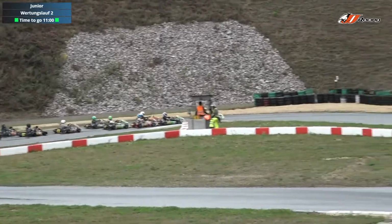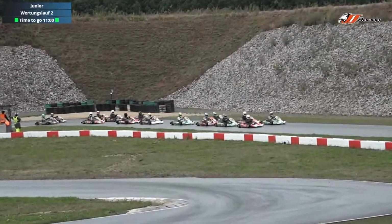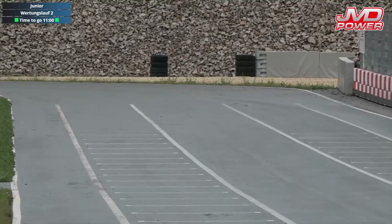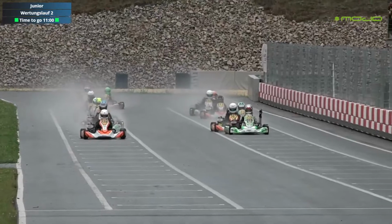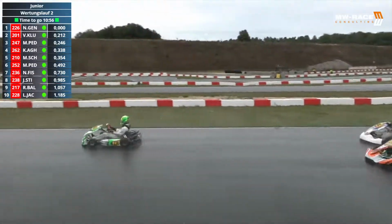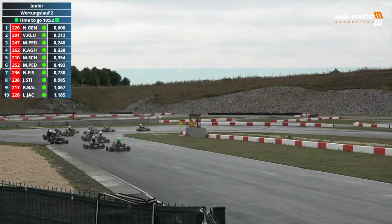So the top 10: Nikita Genza, Valentin Klus, Magnus Pedersen, Kian Agasade, Morris Schmeis, Mikkel Pedersen, Nevio Fischer, Rafael Genhofer, Janis Stiak and Rafael Balza. We go round the final corner. Into the tram lines. Revs rise. Full start. First one of the meeting. Race director not happy with that one. So another formation lap it is.